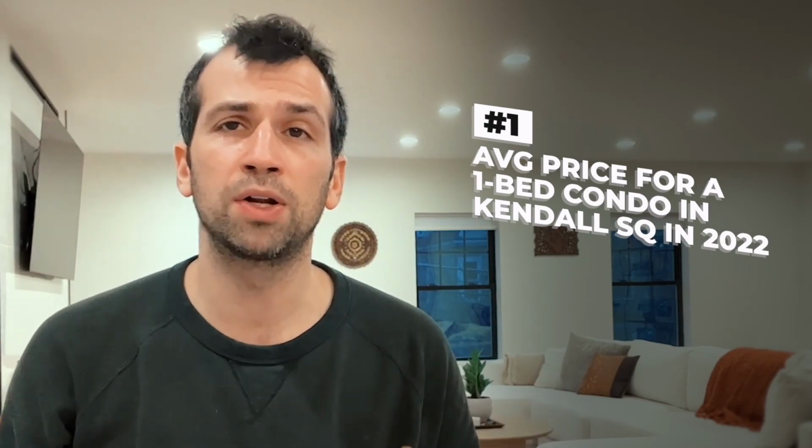So what was the average price for a one bedroom condo in Kendall Square? In 2022, it was quite expensive. It was $689,000. And keep in mind, that is just the average. And that's pretty depressing for a lot of people. That's very expensive. Again, as I mentioned, it's a very desirable area for those two reasons I mentioned. You have all those MIT affiliated people, and then you also have a lot of biotech folks who are looking to buy in this area. So you're competing with a lot of people who tend to be in a financially strong position.